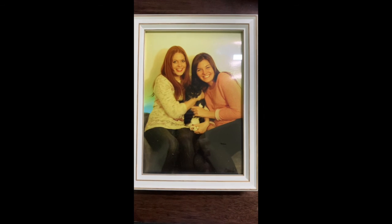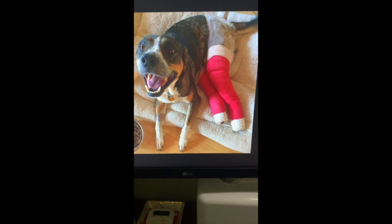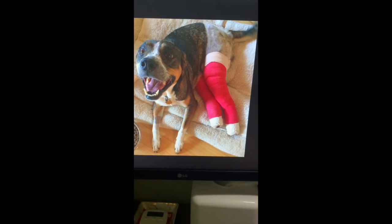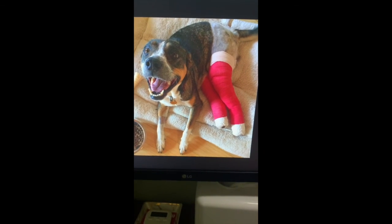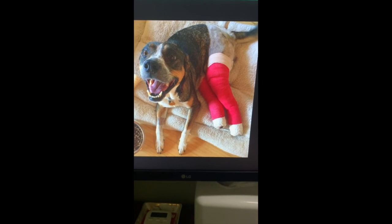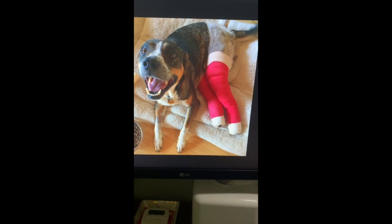very, very far away. Picture number 2 is a picture of my dog Zoe about 2.5 weeks after we first adopted her about 5 years ago. And she had to have insane surgery, which is why her legs are all bandaged up. But just look how happy she is, even though she's all broken. She's much better now, by the way.